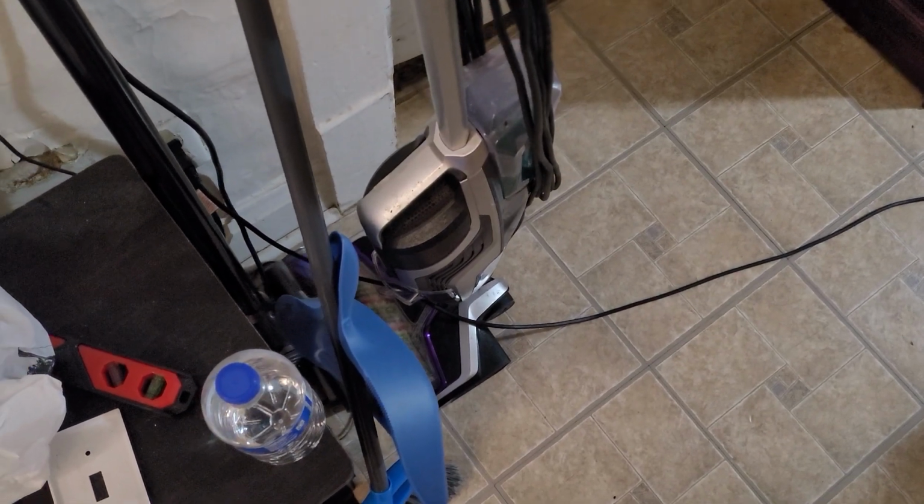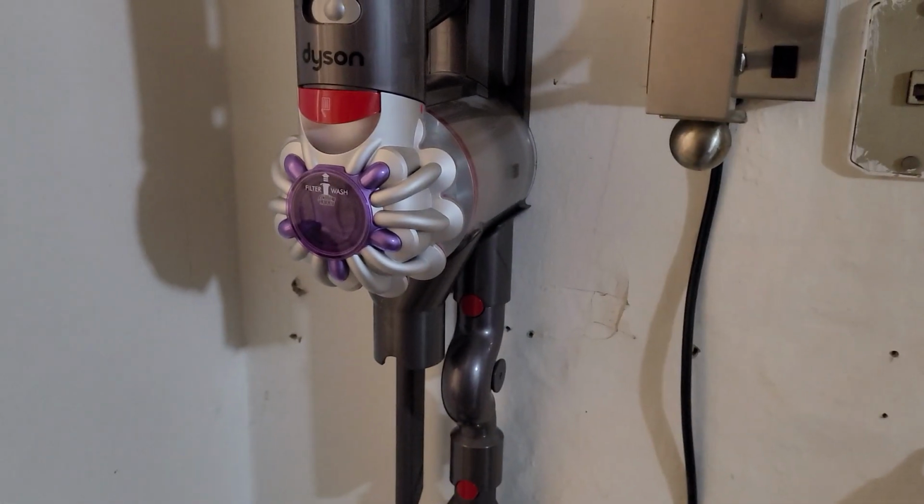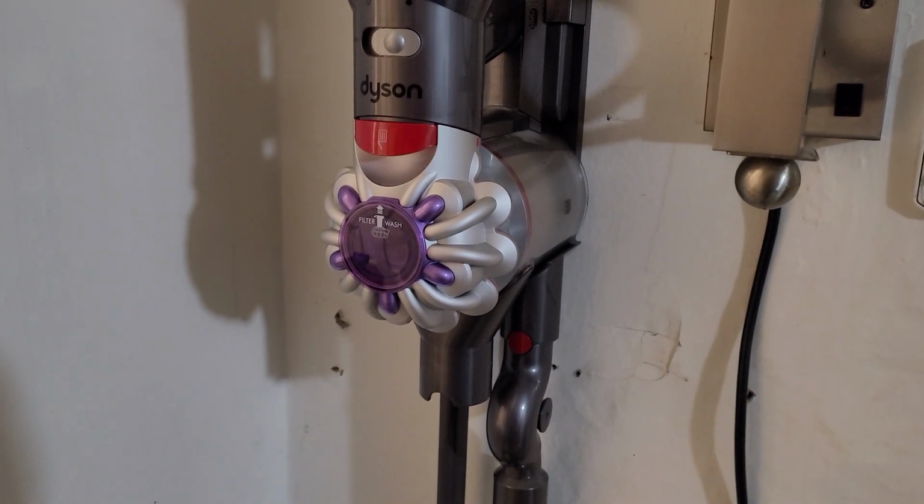What you doing? Oh. So right here is the Bissell Crosswave Pet. It's my floor cleaner of choice. Here is my cordless vacuum choice, the Dyson V8 Absolute. That's been pretty rock solid.